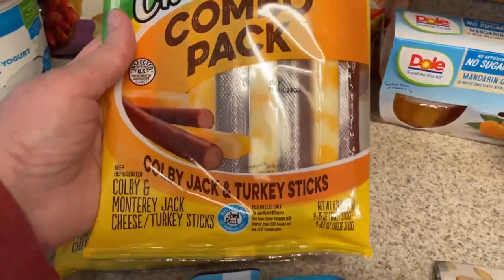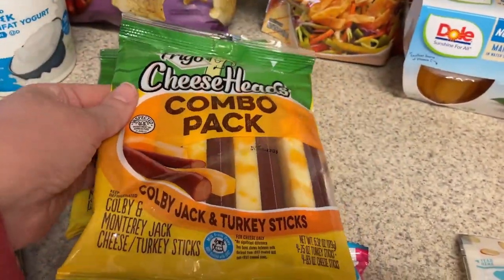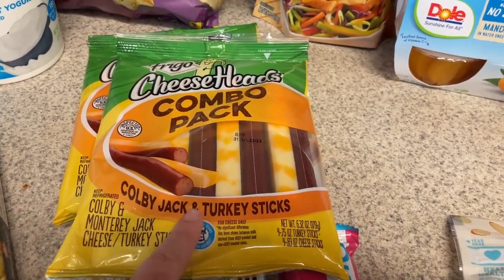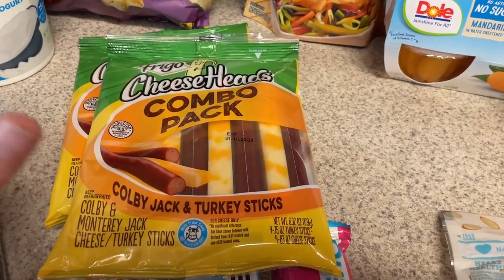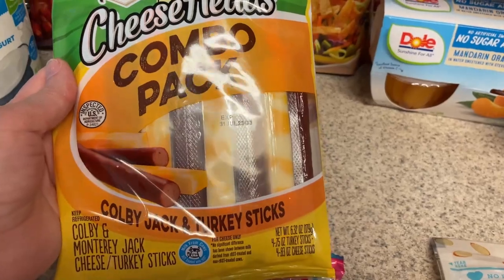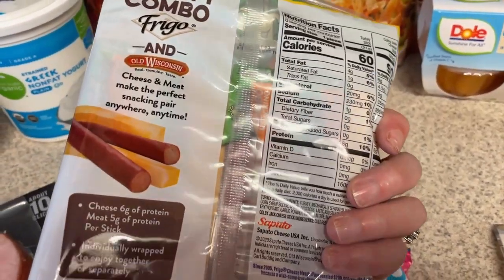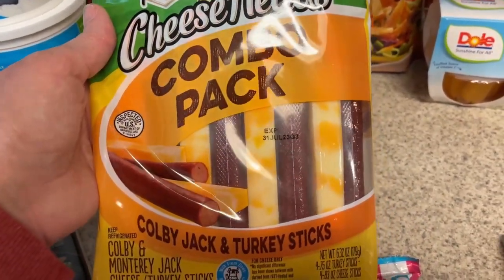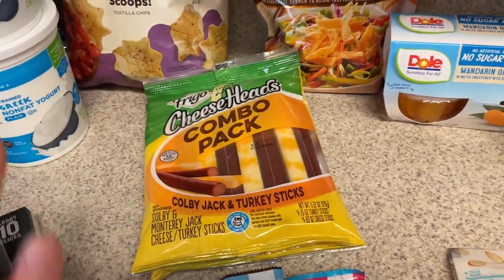And then I picked up the turkey sticks. I was actually looking for these same turkey sticks. These are those Wisconsin turkey sticks that I usually get at Walmart, and I didn't know if I was gonna make it to Walmart this weekend. So I went ahead and just picked this up, and it has the Colby Jack and turkey stick. Old Wisconsin, that's the ones that I usually get. They don't have them at my Safeway or my Fred Meyer, at least they've been out. So I picked two of these up.